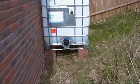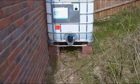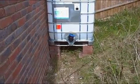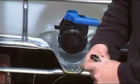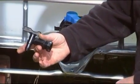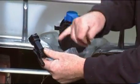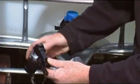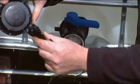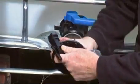I've actually bought a small tap that I'm going to put into the black cap on the front of the IBC, so that I can just put a hose pipe on it, but let's just show you that. Okay, so there's the tap that I've bought. It's just a plastic tap, on off, with this kind of threaded end, and all I'm going to do is drill a hole in this cap and then fix the tap into it, and that way I'll just be able to put a hose pipe straight onto it.